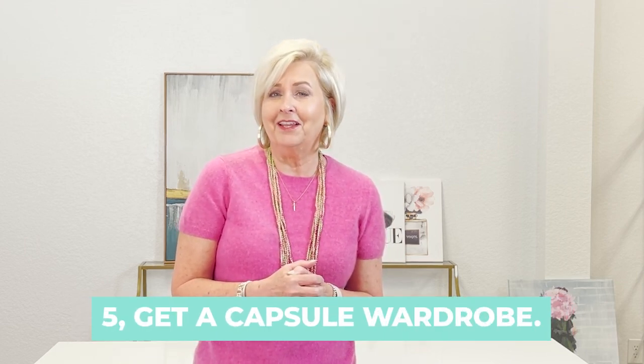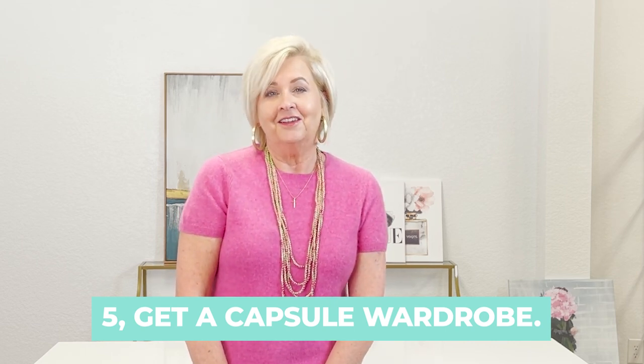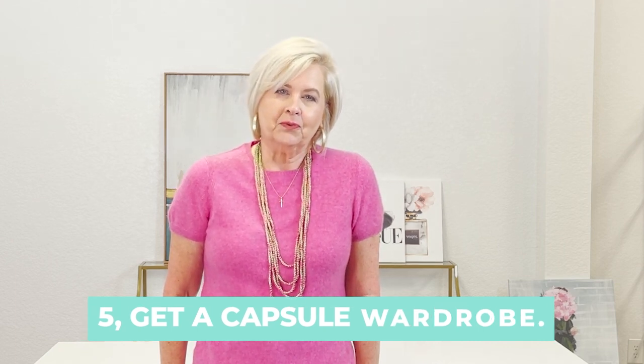Number 5, a capsule wardrobe. Unless you have money growing on trees in your backyard, most of us have to watch how much we spend. So adding a few quality pieces is the best investment when you're building a capsule wardrobe. When you start a capsule wardrobe, it may take time to purchase enough items not to get bored of wearing the same things over and over again. But remember to buy items that are neutrals, similar colors so that you can create monochromatic looks, and certain accessories, items that you can add to add interest to your capsule wardrobe as you go.